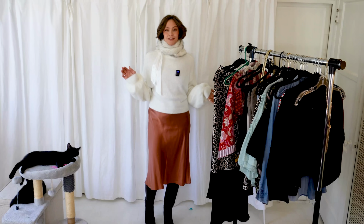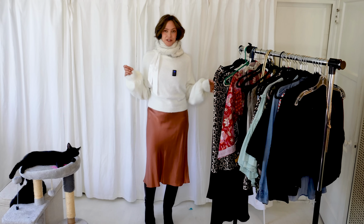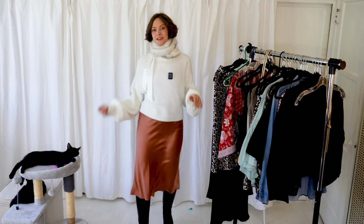Let's add this little faux fur collar and let's just wrap it all the way around. This is a really pretty look for when there's just a chill in the air, but it's not super freezing.